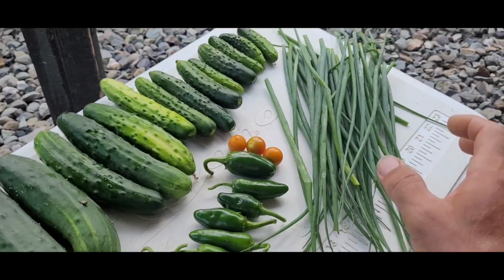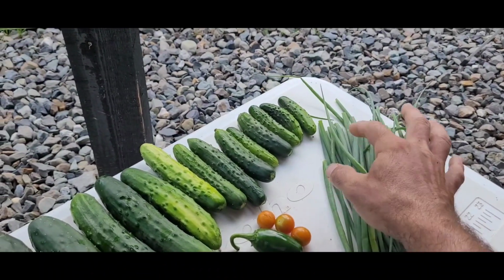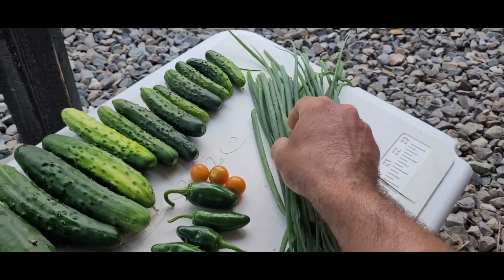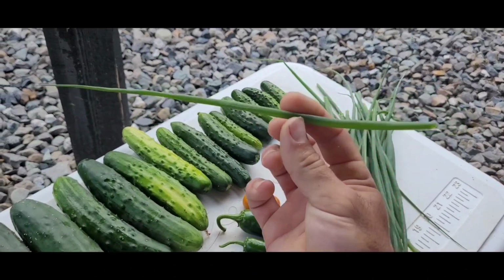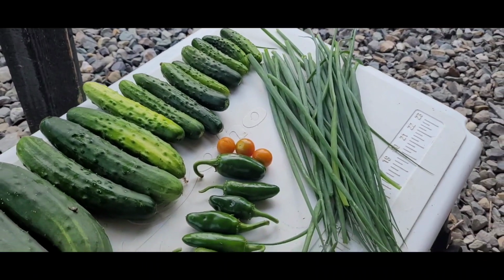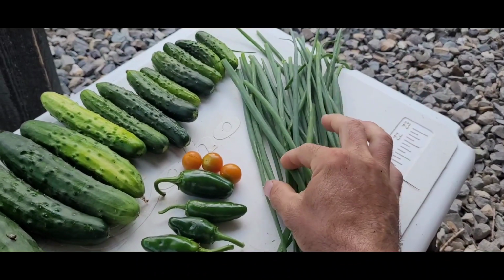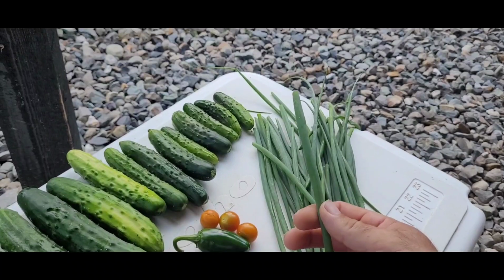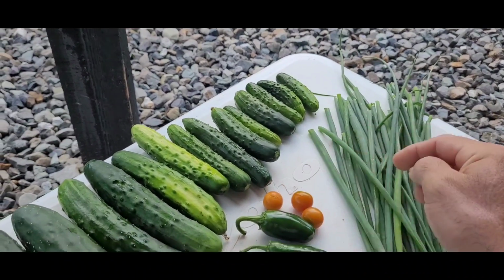Our green bunching onions, I harvest these just by cutting off the big stalk section like these, and then I let them keep growing. If I did a single harvest and just pulled it out, then it's done. You don't get nearly as much. But I found if you cut those the good size stalk, you'll end up with a lot more over time. They'll keep growing and making more.